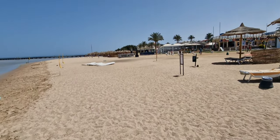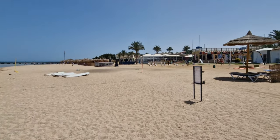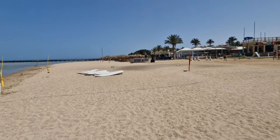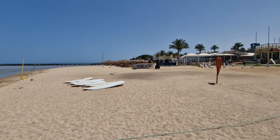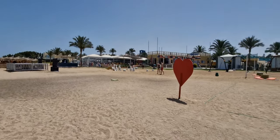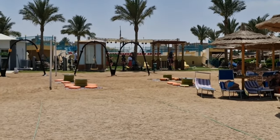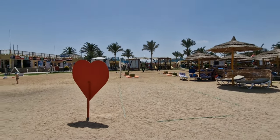Here we have another restaurant down at the beach. I think it's called Restaurant Beach. Remember, they have 7 restaurants. I think we have only been to 2 of them, because we don't need that much luxury. Honestly, it's too luxurious here. You know, I was showing you guys, there's a gym here. You can do some small stuff to exercise your body.